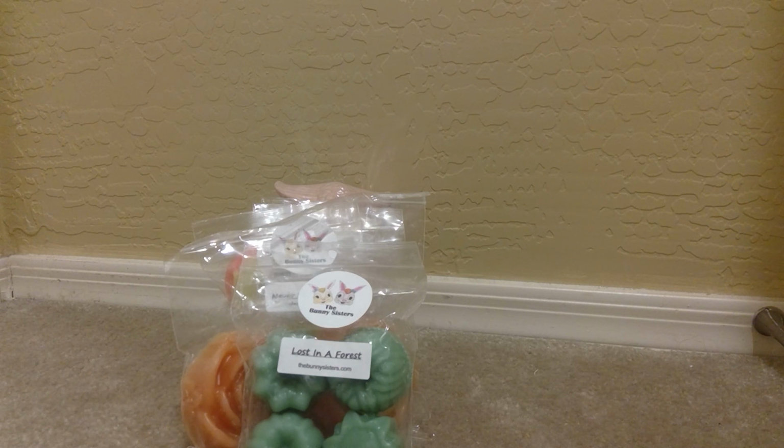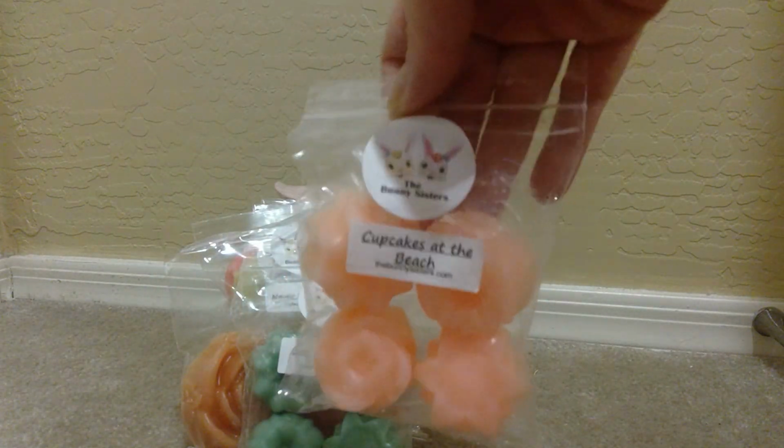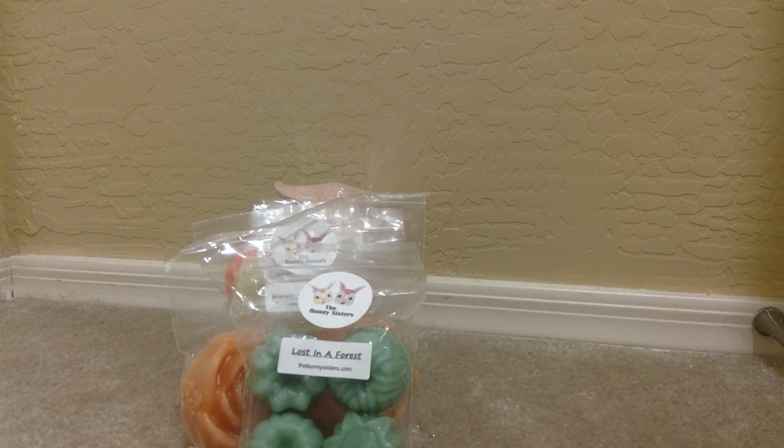Okay, moving right along. We have Cupcakes at the Beach. Again, another 4-pack of different shapes, and this sells for $3.25. Cupcakes at the Beach is salty sea air and marshmallow and cupcakes at Tiffany's, which I don't really know what cupcakes at Tiffany's is, so I apologize.